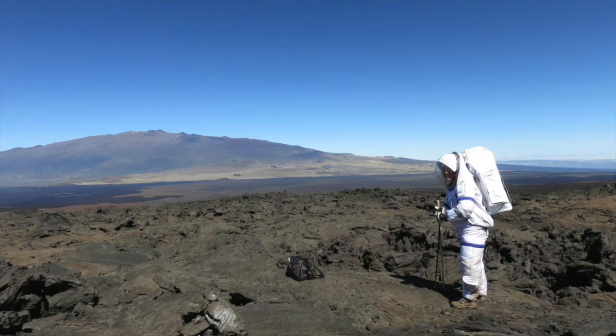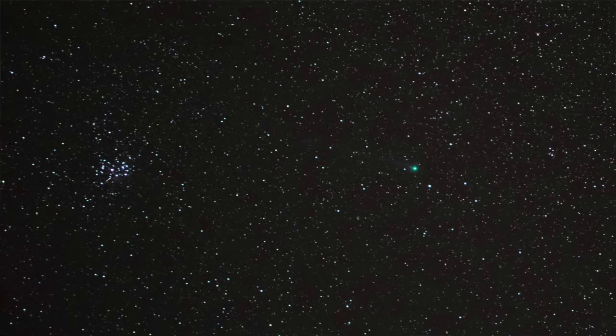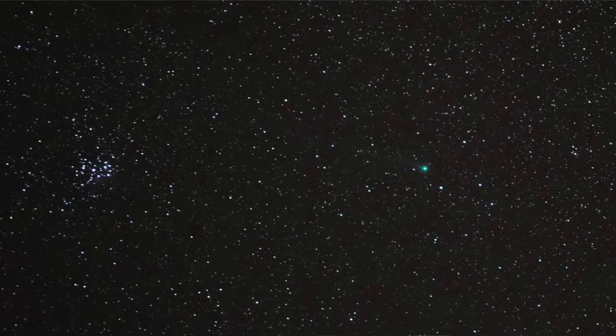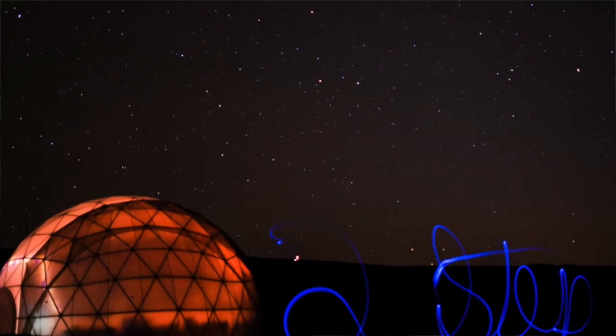So during the daytime, we also do our EVAs, unless we're doing nighttime photography EVAs. And that just means that a couple of us go out in our spacesuits and we take a camera and we try to take really pretty pictures of the night sky around our habitat.